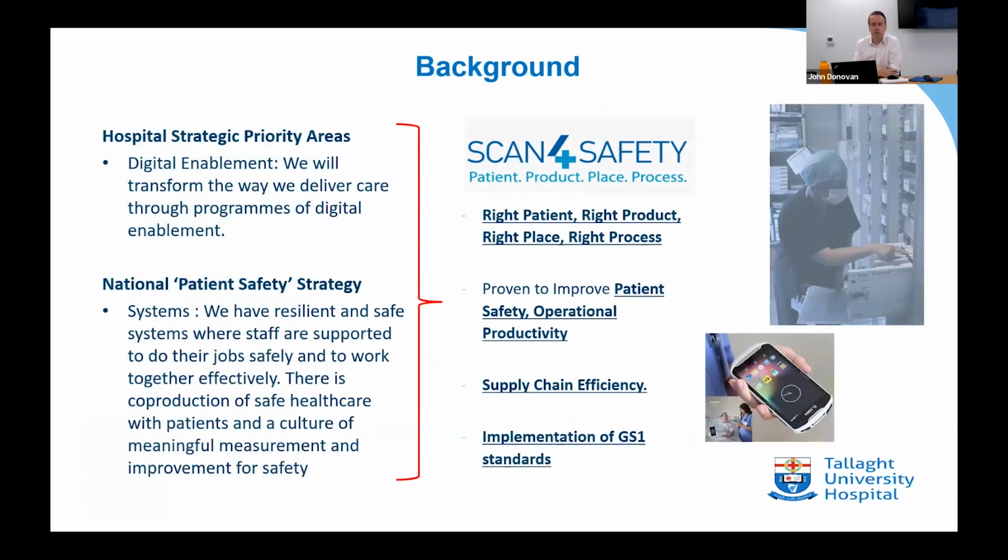Here in Tallaght Hospital, we went to the United Kingdom, the NHS, and we saw that Scan4Safety was taking place there in 2017, 2018, 2019. So they were established a little bit in advance of us. We had a couple of site visits. We went to some GS1 conferences. So we saw the lay of the land, and we saw what was happening in the NHS in the United Kingdom. So we were saying that would really work for us because it ticked a lot of boxes for us around efficiency and patient safety.